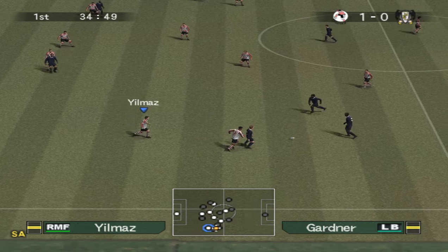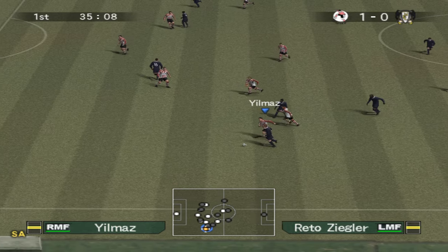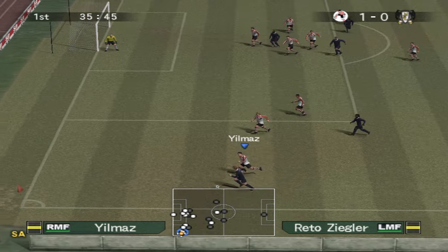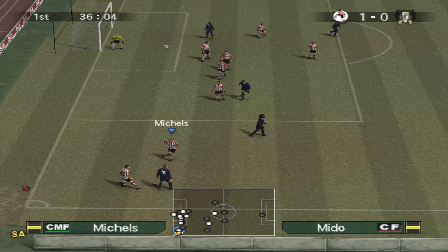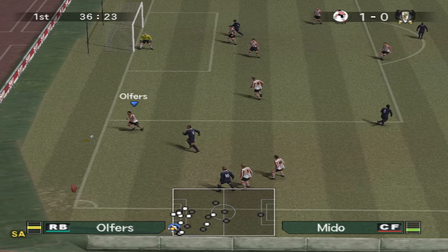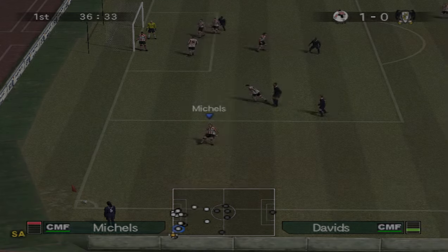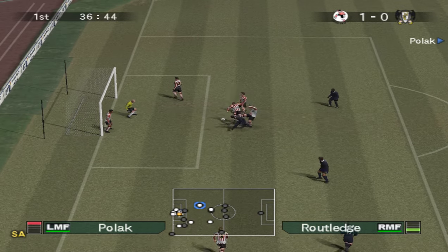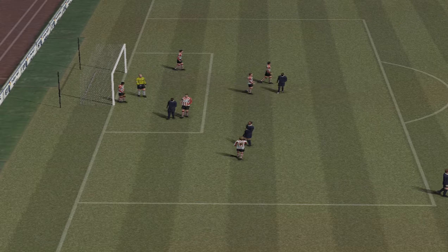Reto Ziegler. Gardner. Defence struggling to deal with this play down the left. Well, there's some good marking that won the ball back there, but there's a corner now to defend. It's into the middle. A great header. And that's closer to the left corner flag.